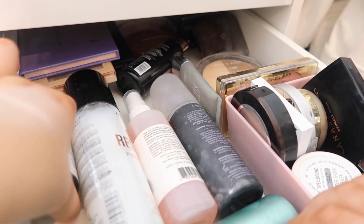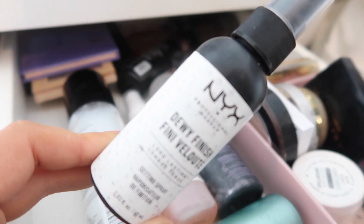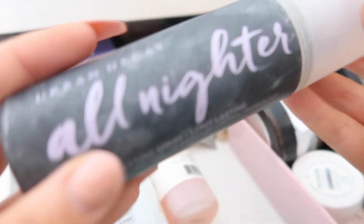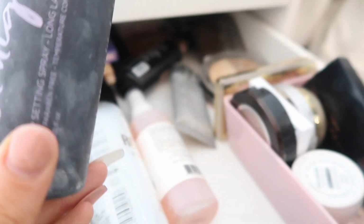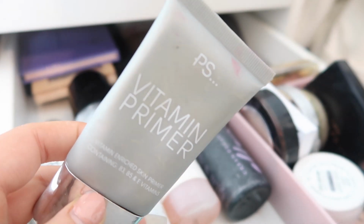Some of my setting sprays that I love. So the NYX Dewy Finish setting spray. I've gone through 3 of these now, so I really like that. I also love, obviously, the Urban Decay All Nighter setting spray. When it comes to primers as well, I absolutely love the PS Vitamin Primer from Primark. Primark Beauty is actually alright, you know.